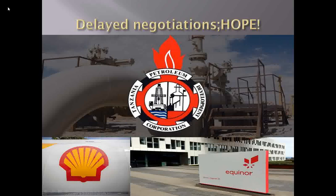But they also need to do it in a way that investors are attracted. Remember, we may have the resources, but the capacity to develop or exploit these resources is lacking. So Tanzania needs to ensure that, since they have large reserves of natural gas, in future they do this project on their own instead of relying on foreign investors.